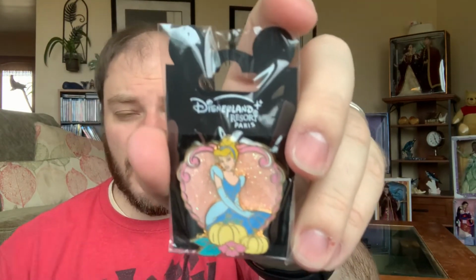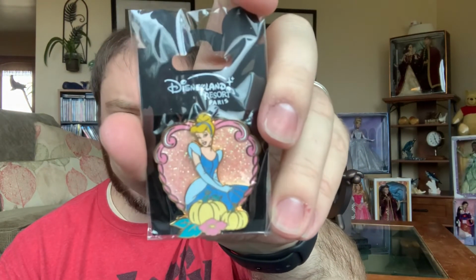A lot of these sales take place really late at night, so I was kind of tired. I think most of them go on until almost midnight, but being in Ohio and then being in California, it's not that late for them. So that was another Cinderella pin I picked up. You'll kind of see a theme here.